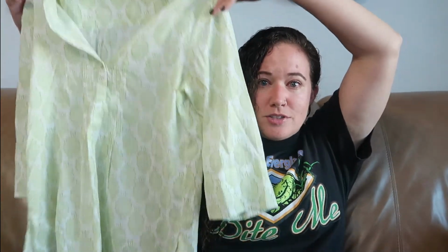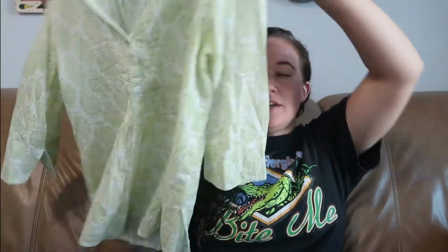This is just a pineapple print blouse, 3/4 length sleeves. I didn't see a size up there at the top, so it's probably another one that I don't have a size for. And there's no size on the tag, but 100% cotton, so we'll see how that does.